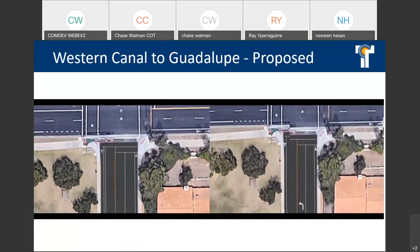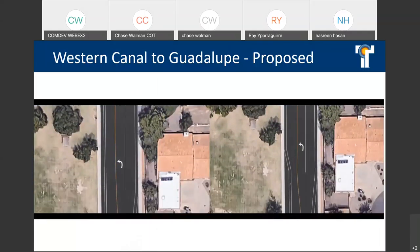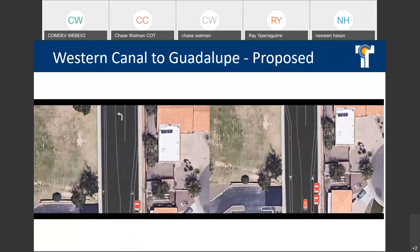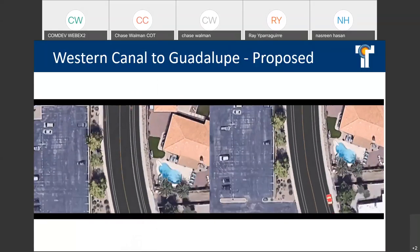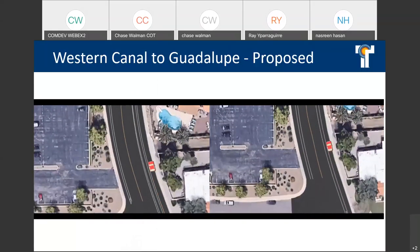And so from Western Canal to Guadalupe Road, again, this is the concept where we show the proposed bike lanes, parking on one side on the left and parking on both sides on the right.